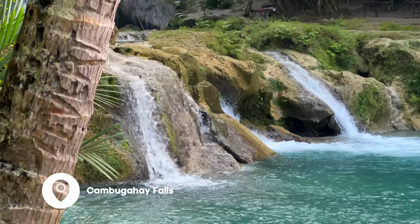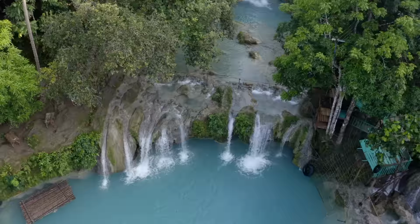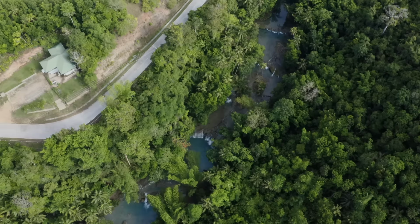But because we are so early here, no one's here to let you go out on the raft. It's all tied up at the moment. So Ben's gonna send the drone up and we're just gonna have a little poke around, maybe have a swim. And then when the guides get here, we can do some jumping and rafting, which looks really cool.